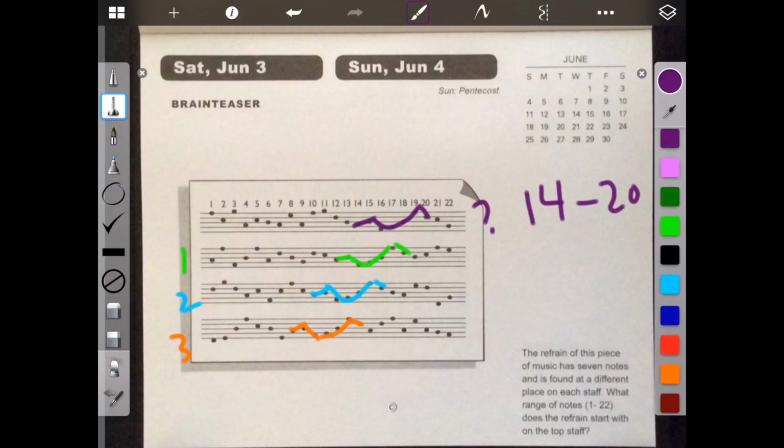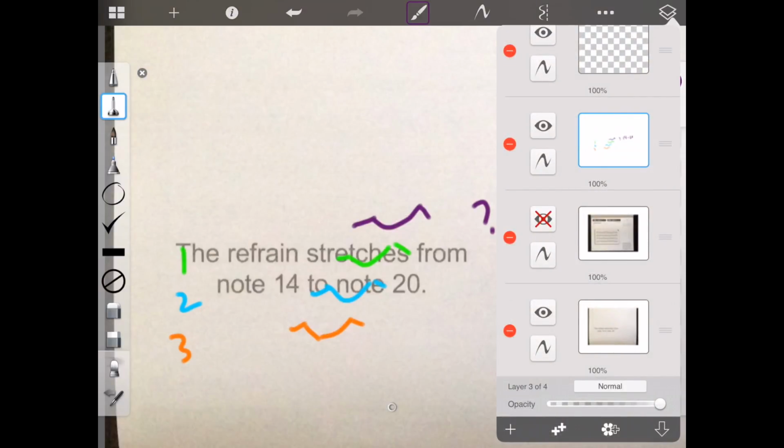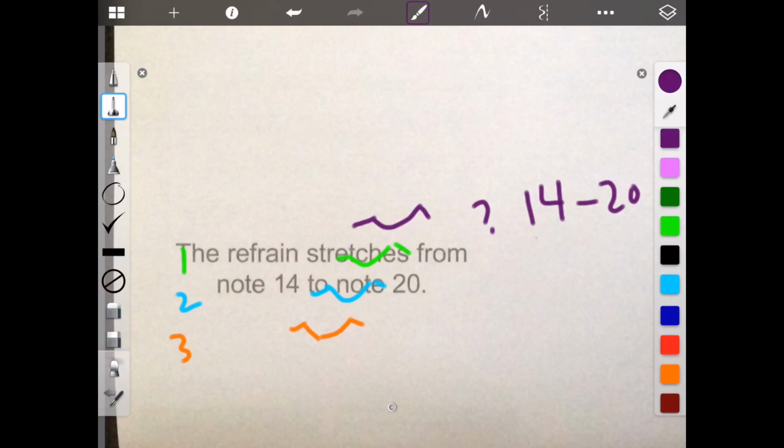So let's see what happens. That's what they say. Yep, refrain stretches from note 14 to note 20. That's what we have. Excellent.